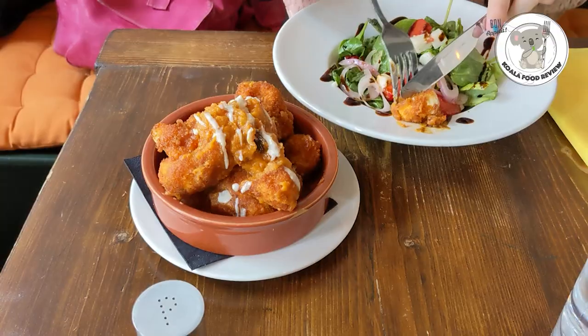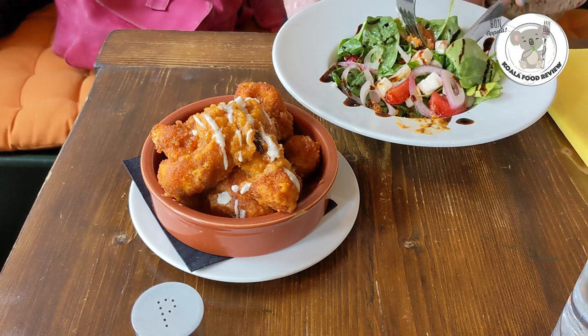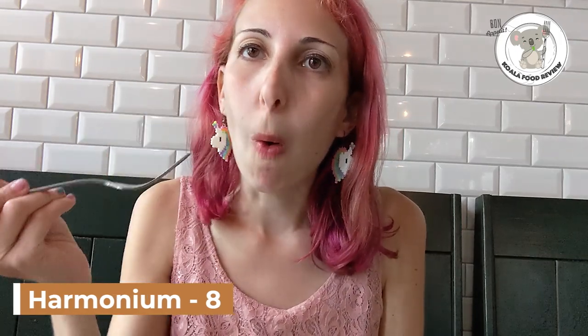I wasn't a big fan of this dish, it was way too spicy and it also had a strong bitter barbecue taste. The restaurant is quite big and they also have a lot of other options on their menu, so maybe I just haven't picked the top ones. So overall I'm gonna give them an 8.